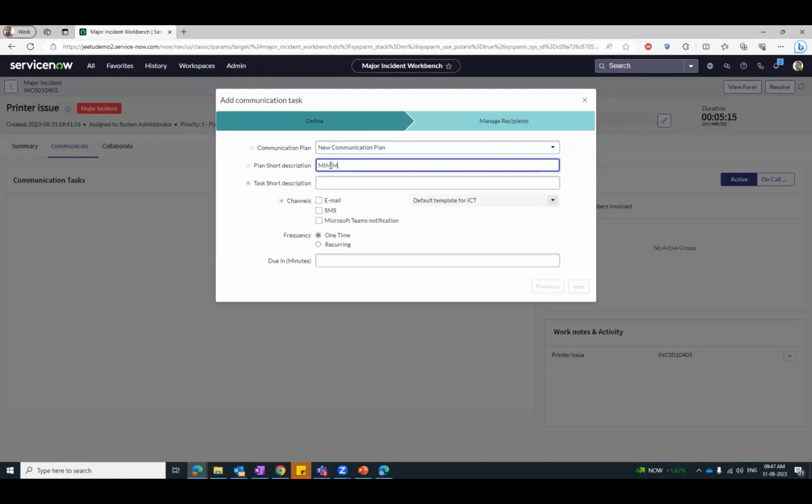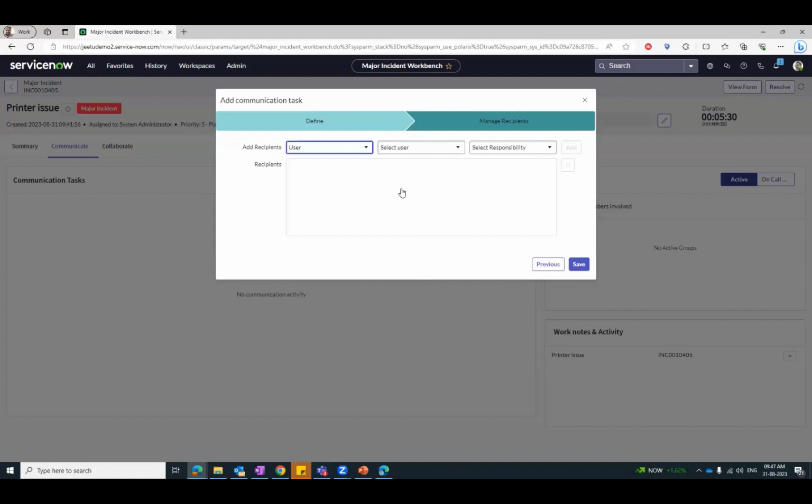My major issue first. So I can utilize these channels, but as of now, I'm going to utilize the Microsoft Teams notification option. And you can see I can add more users or the stakeholders to whom I want to send the notification. As of now, I want to send this communication to Hannah Walker. He's the one who initiated this major incident. And I can set the responsibility, as well as I want to add our agent Beth. I want her to be aware about this incident.